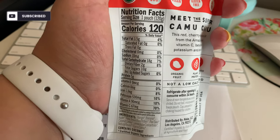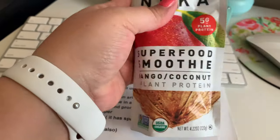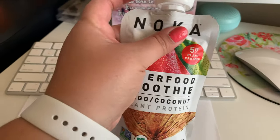Flaxseed is also good to help you burn that unwanted fat. And yeah, these really are superfoods. No wonder they're like 13 bucks a freaking box.